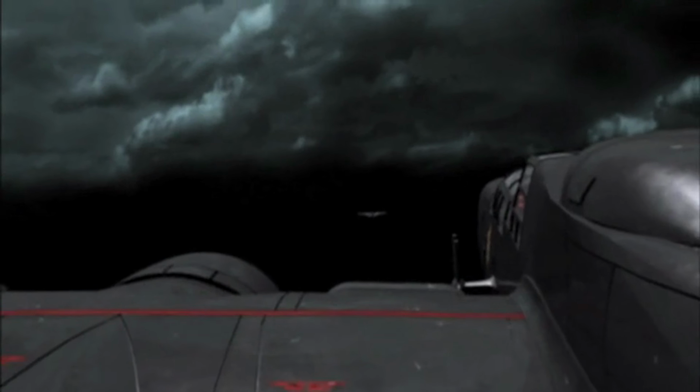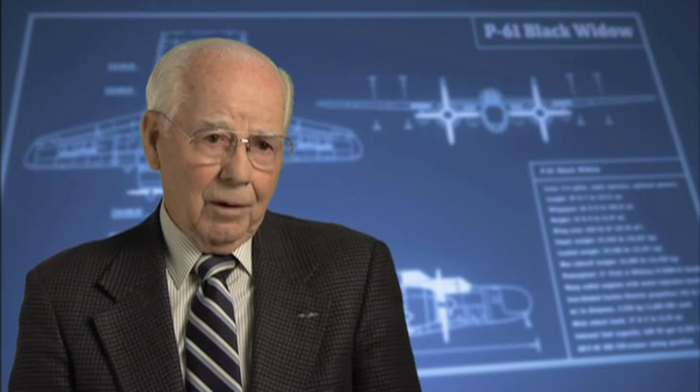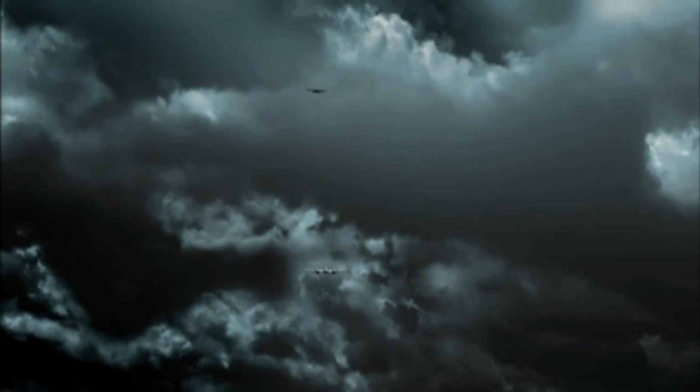Soon, Jones gets a visual. A German Me-410, a twin-engine fighter often used for night fighting. We followed him in, and when he was about 300 or 400 feet above the runway, he was like going in for a landing. Undetected, Jones closes in and lines up his shot.